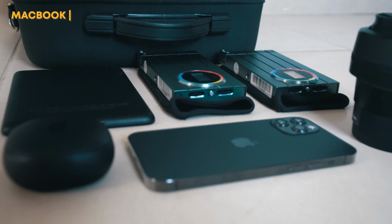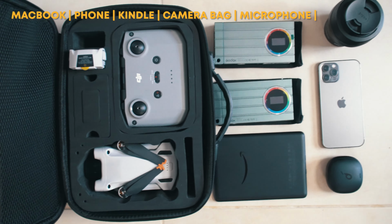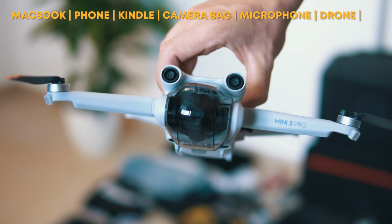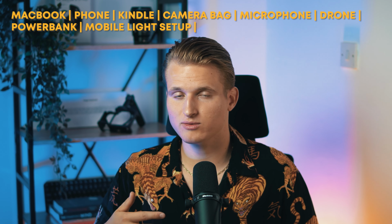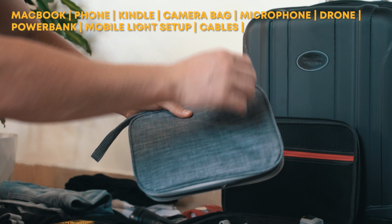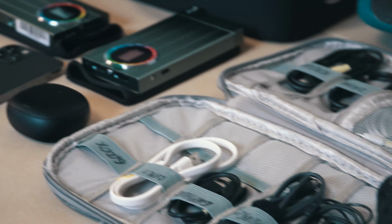I take with me MacBook, phone, Kindle, camera, bag, also with my to-go microphone. Even my drone I take with me all the time because it just makes awesome footage. My power bank, my light setup so that when I have an important call I don't sit there in the dark, and also some cables and even my external storages. And my headphones. So as you see, it's really a lot, but everything I need, especially if I'm away for more than a week. Without my headphones, I can't have proper calls.